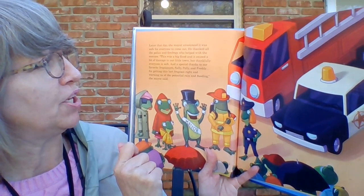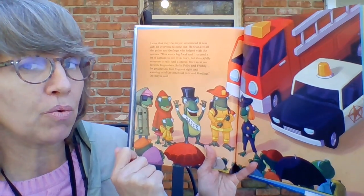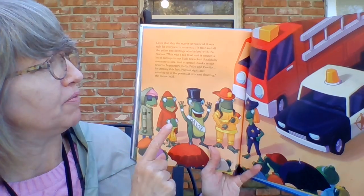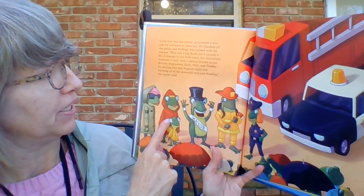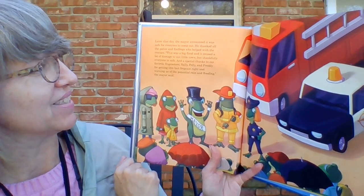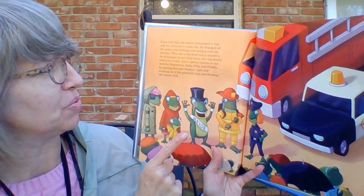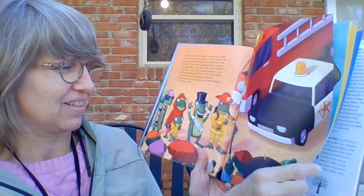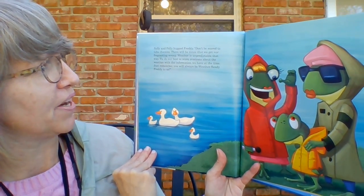"This was a big flood and it caused a lot of damage to our little town, but thankfully everyone is safe. And a special thanks to our favorite frogcasters, Sally, Polly, and Freddie, for getting this last frogcast right and warning us of the potential rain and flooding," the mayor said. Sally and Polly hugged Freddie.